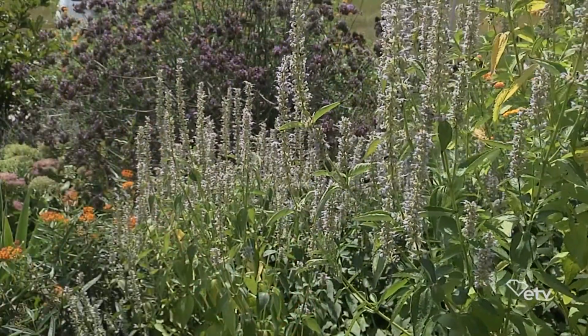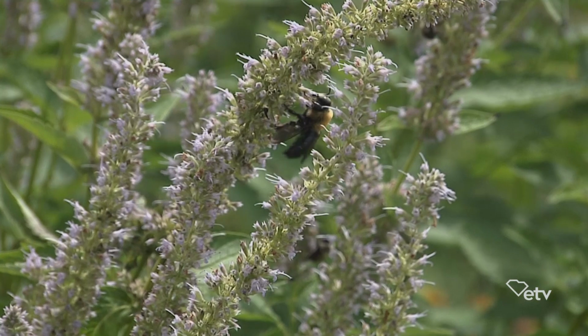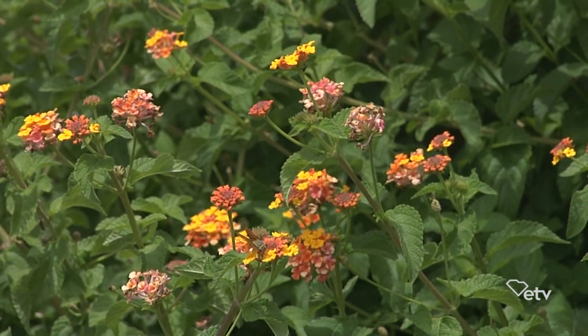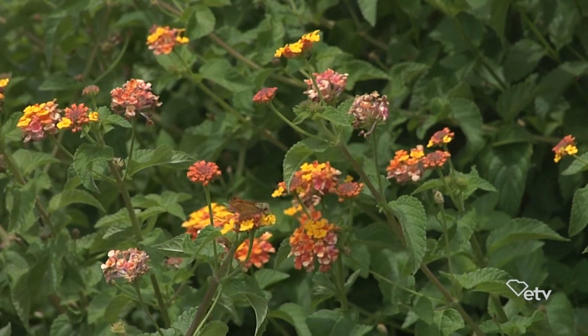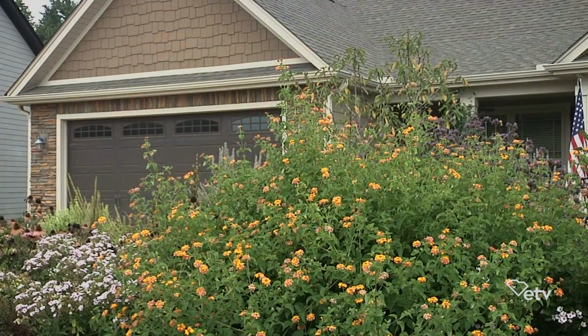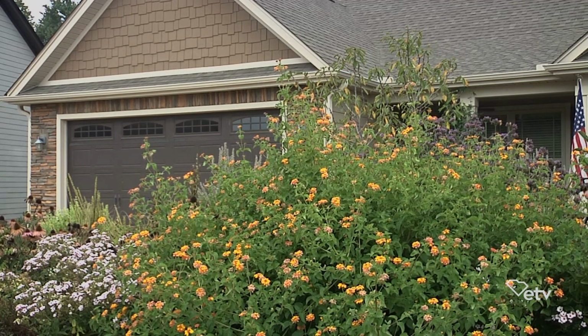The Korean hyssop, the bees love it, and the hummingbirds. The lantana behind you is also a favorite for the butterflies. It's gorgeous too. Such beautiful colors on that Miss Huff lantana. Yes, it is. And it's hardy. It comes back in our zone up here in the upstate, so that's good. I know that's something I look for as a gardener, is something that I'm not going to have to constantly work to get it to come back and perform well in the yard.